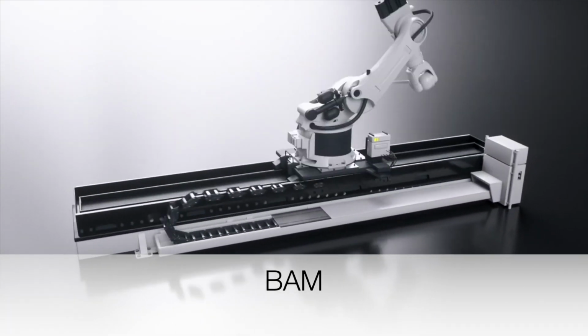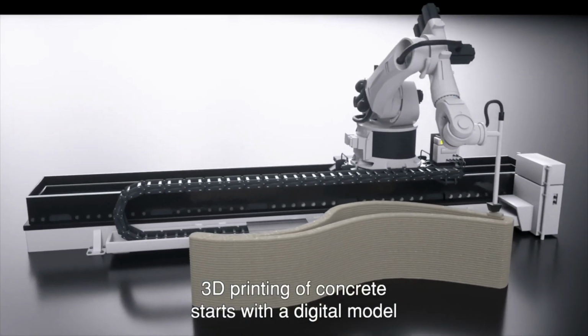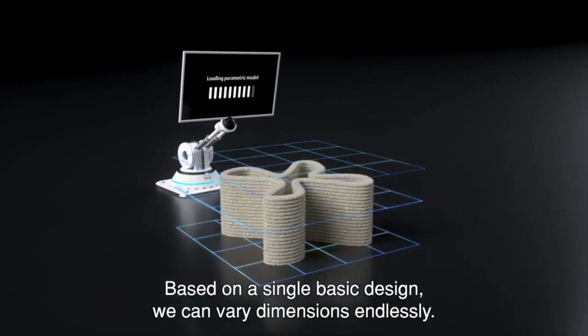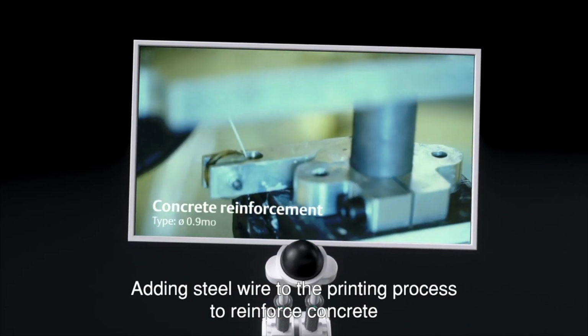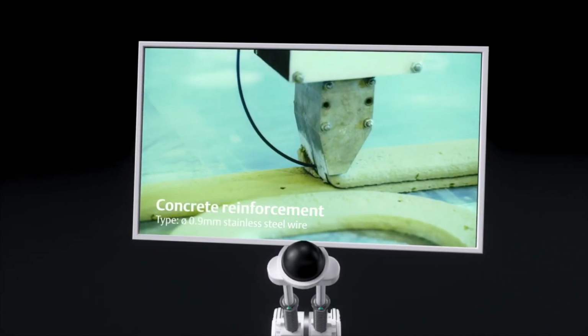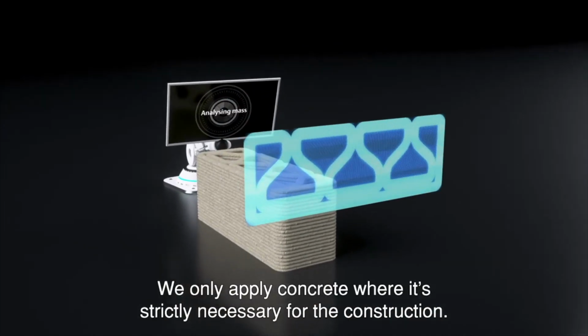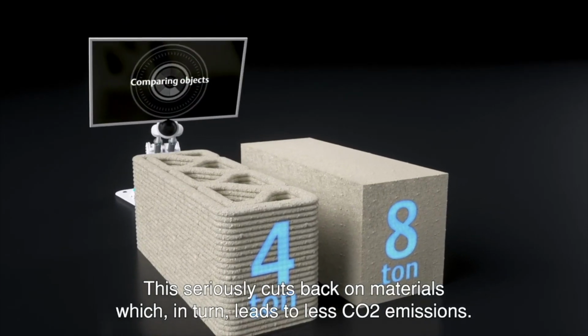PAM is a company with a lot of construction experience. You can see they're starting to get their feet wet with construction printing by creating this video to help educate some of their audience on how 3D concrete printing works and the benefits that it has to offer over traditional construction methods. The biggest things they touch on are that you can reduce CO2 emissions and allow for more customization.